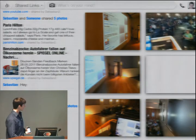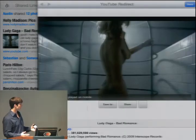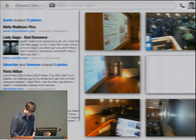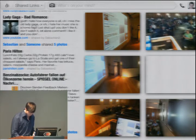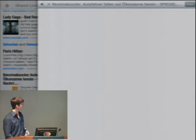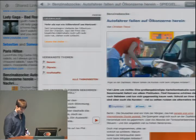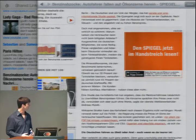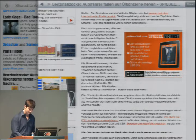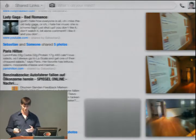If I have a link here, like on the left, I've received text messages and links. If I tap on a link, then it opens a contextual browser, which allows me to play a video, if it's playable on mobile, or read an article, for example. And so this lets me browse the content that people are sharing with me in context. And then if I navigate around, I can actually share links out to other people.